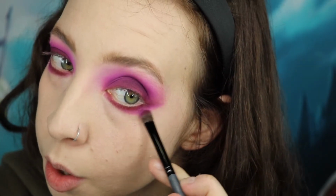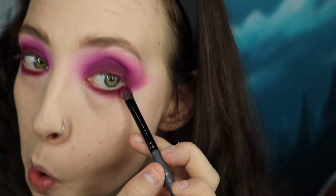And then finally, I picked up a little bit more of that Crazy, because you can never have just a little crazy. You're either full crazy or you're not. You know what I mean? And we are gonna run that in the very lower 1/3 of that lower lash line.